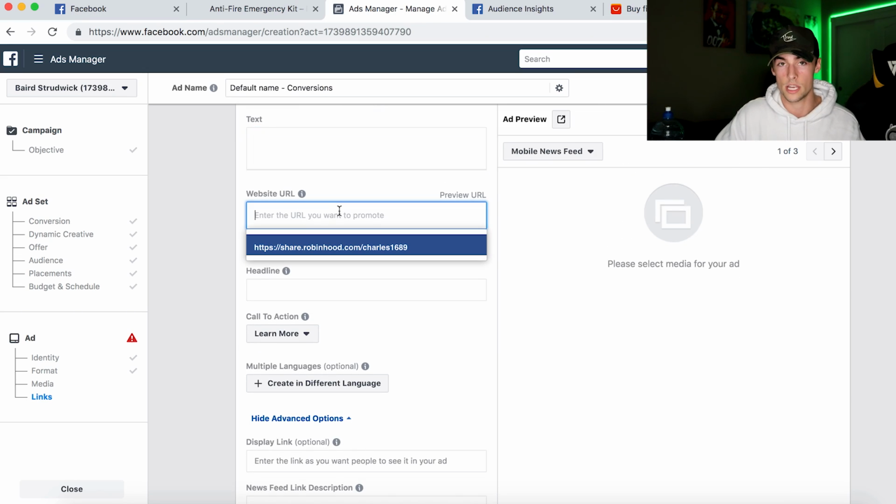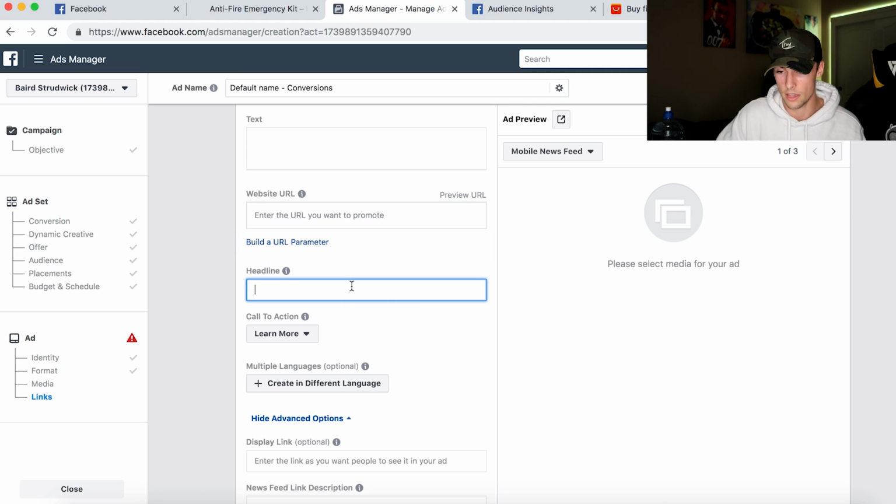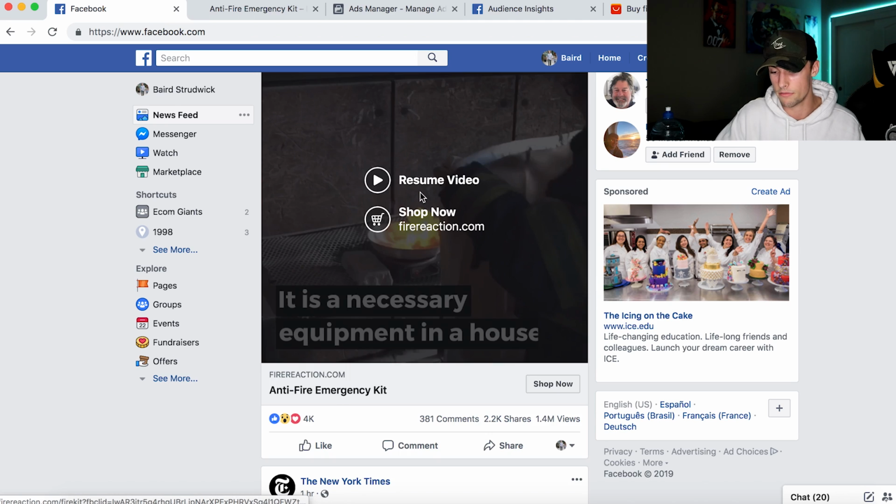Website URL, obviously you just have the website URL of your product page. Headline, this is where you do something like, let's see if they have a different headline. So their headline is "anti-fire emergency kit," right here. You could do a fact about how many house fires there are each year. So you could say, "50,000 house fires in California alone," which is probably a lot more than that actually. But anyways, you could do some really cool fact about that.